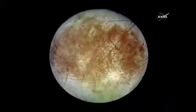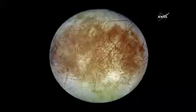So this is indeed a fabulous body. As John mentioned, we've been studying it for a number of years, with only a few passes by the Galileo spacecraft, which was orbiting Jupiter in the 90s. And so ever since then, we've been intrigued by this body.